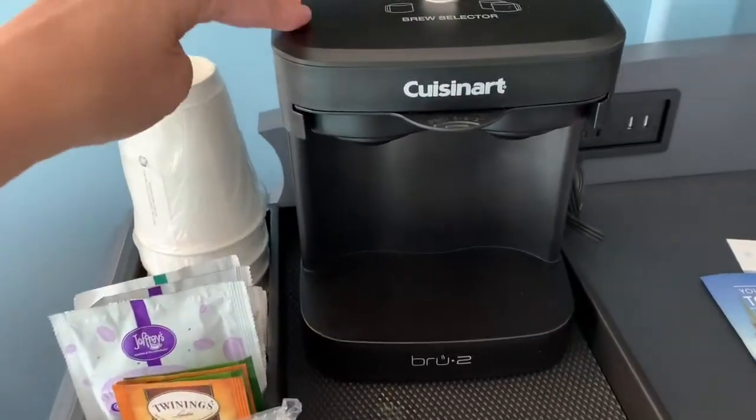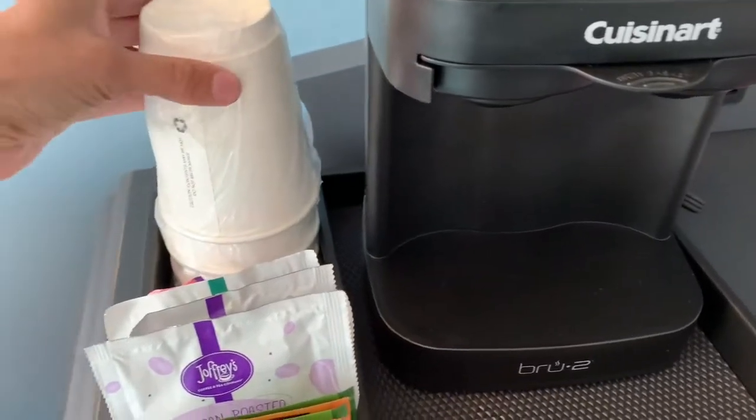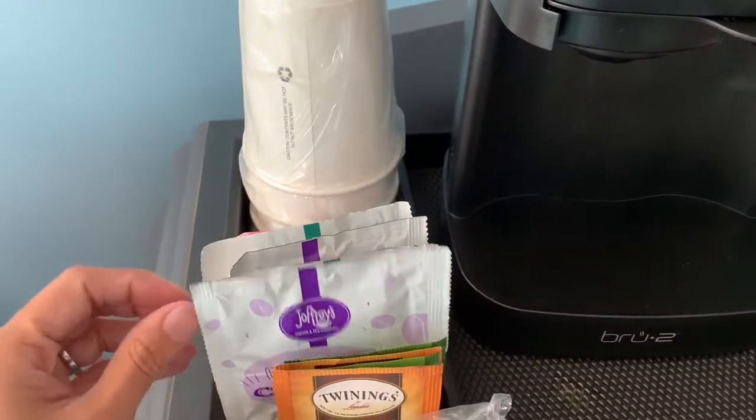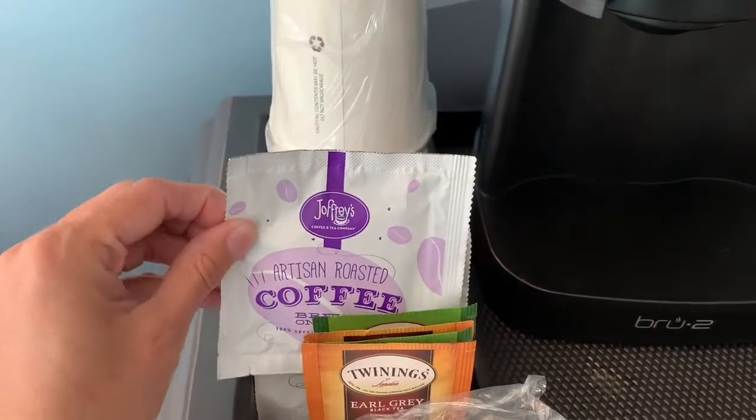We have a coffee maker. We have cups and they are inside their bags. We have Joffrey's coffee, guys.